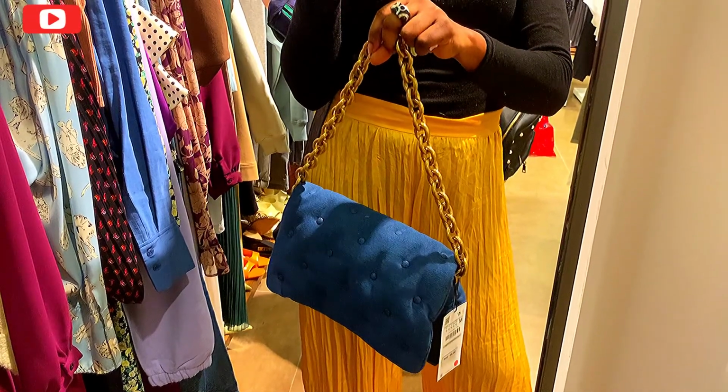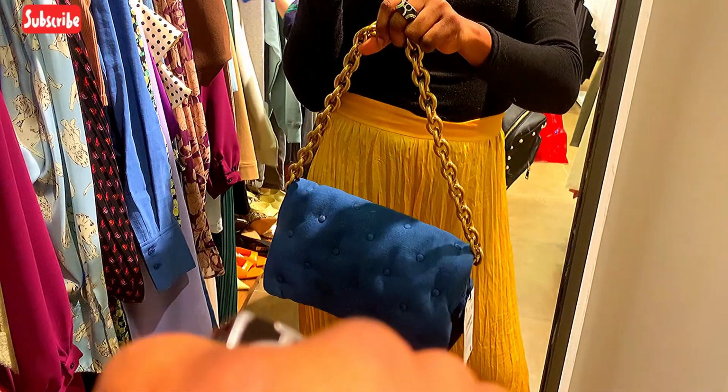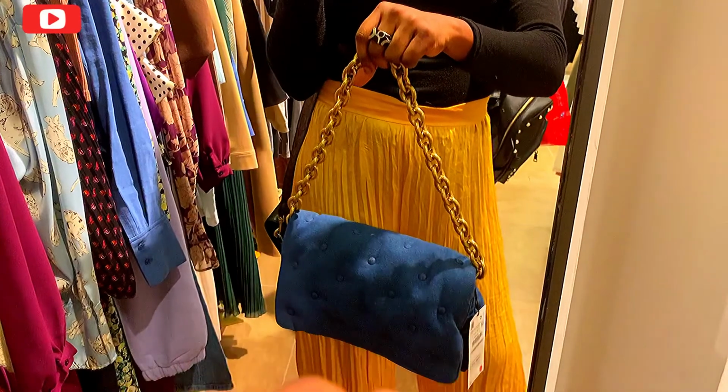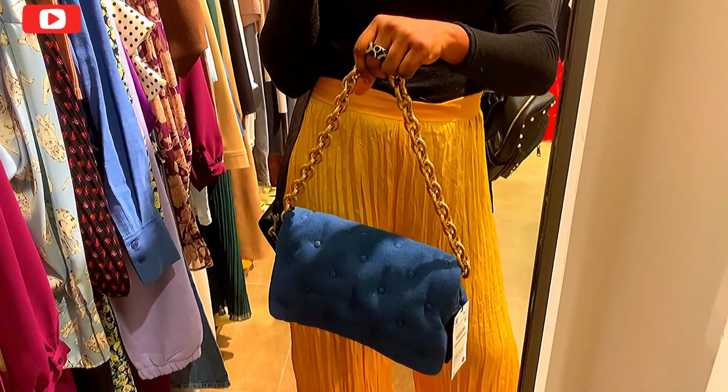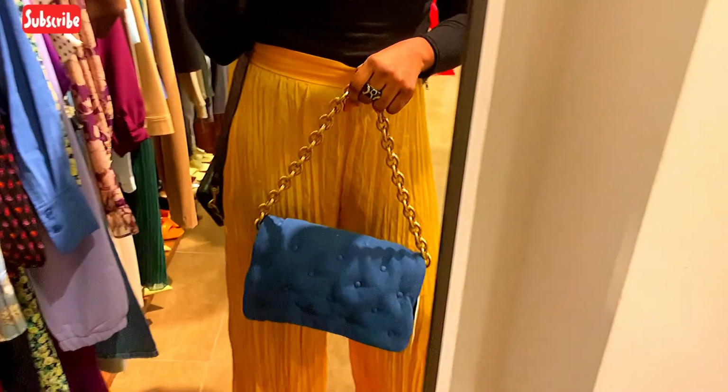Okay, so the next thing I'm going to do is go into the changing room to show you some more pieces. All right, so basically I'll be checking out coats first, so stay tuned.